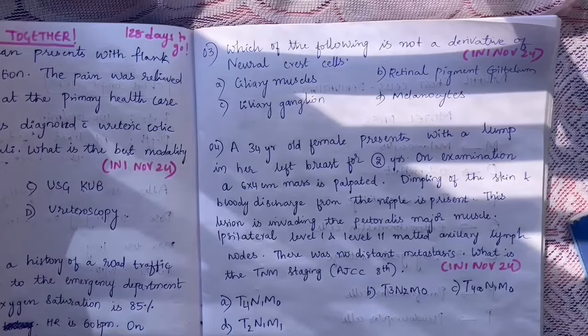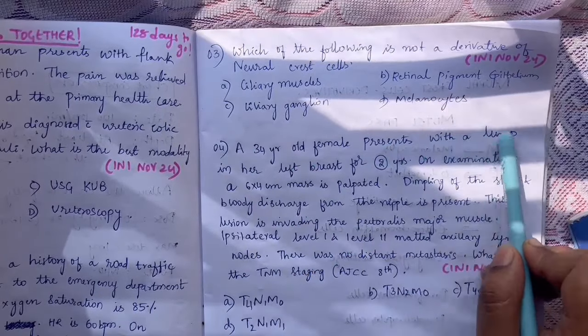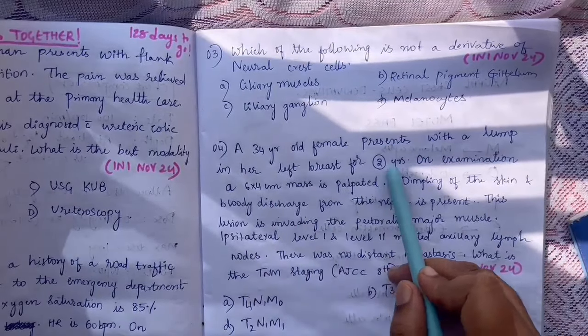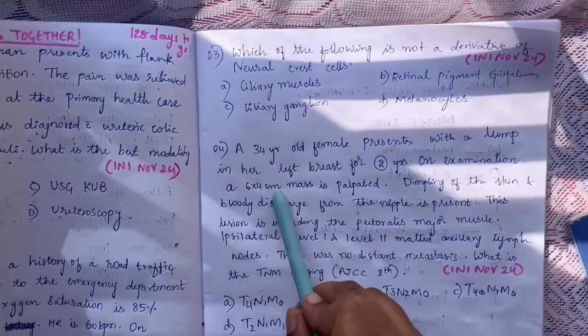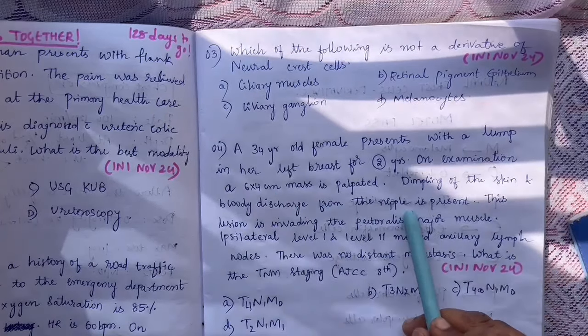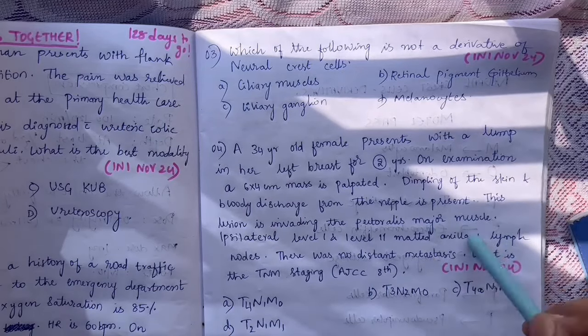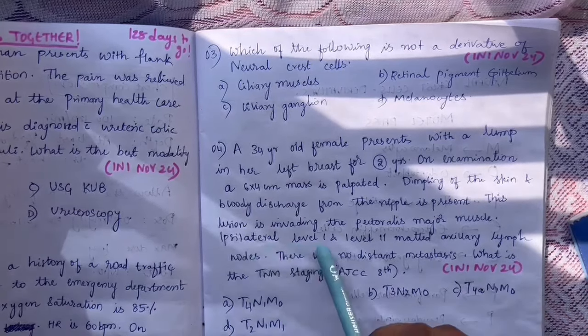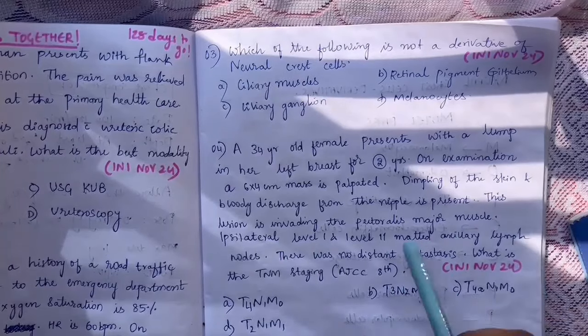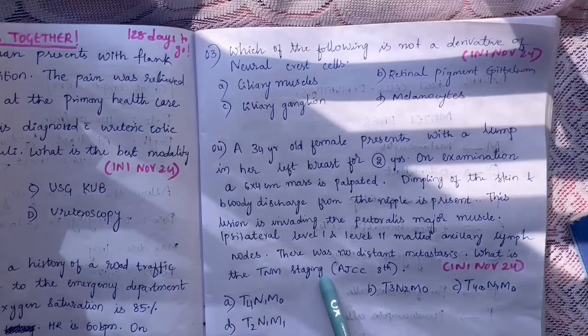Fourth question. A 34-year-old female presents with a lump in her left breast for 2 years. On examination, a 6 × 4 cm mass is palpated. Dimpling of the skin and bloody discharge from the nipple is present. This lesion is invading the pectoralis major muscle. Ipsilateral level 1 and level 2 matted axillary lymph nodes. There are no distant metastases. What is the TNM staging?